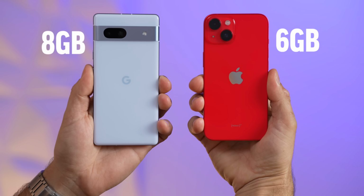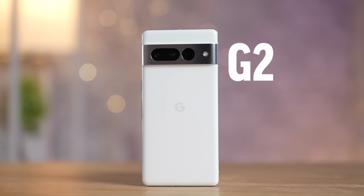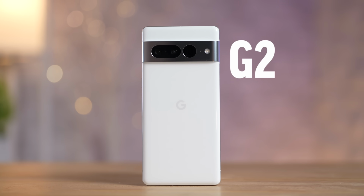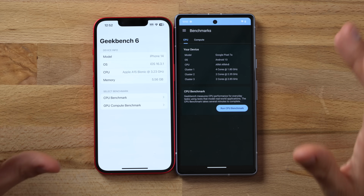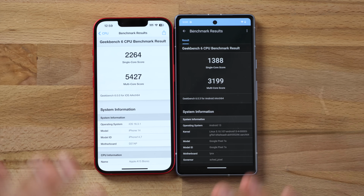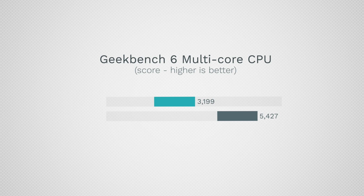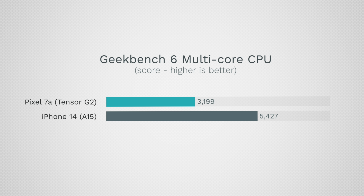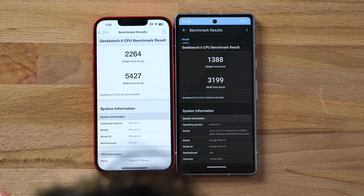But what about performance? Now, the base iPhone for the first time has 6 gigs of RAM, but the Pixel budget has 8. It also has the same G2 processor like the 7 Pro, whereas the iPhone has the A15 Bionic. Let's run the new Geekbench 6 and see how they compare. And look at that, that is a massive difference. We have a difference of 63% in terms of single core and a difference of 70% in terms of multi-core. And this is last year's processor.